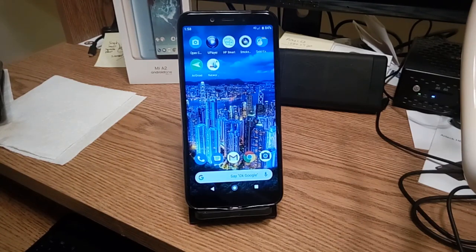So, it's an AMOLED screen, by the way, folks. Fantastic.